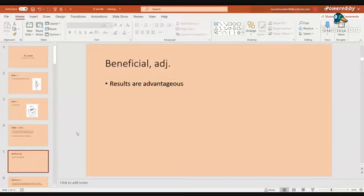Okay, our next word is beneficial. Beneficial. It's an adjective. It's to refer to something where the results are advantageous. They're good. They are positive for you. So you might say, you found extra help with IELTS beneficial. I hope that you find my lessons beneficial.